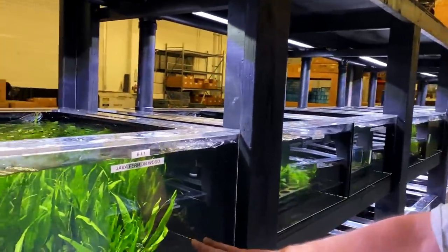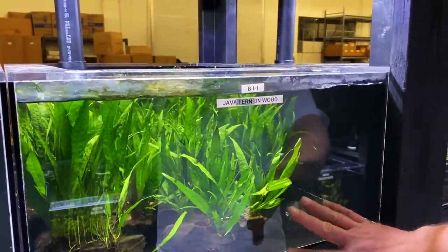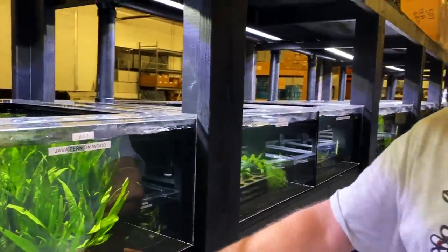Now, this happens to be one of my favorite. If you've seen videos of my fish room, I've got several of these. Yeah, the Java Fern on wood, because I just put them in a bare tank like that. I took some Easy Green home today. That's what that's for. Keeps it green, and they last and last and last.